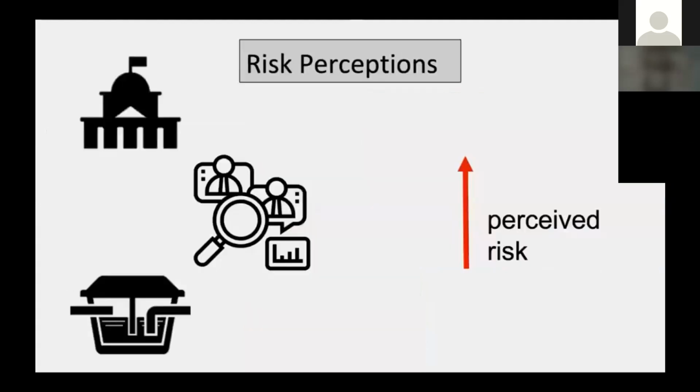The heart of our research was to address the risk perceptions that people had of the contamination between septic and groundwater and wastewater, or groundwater and surface water. And we found that public officials, researchers, and septic professionals all had a very high perceived risk. On the other hand, we found that property owners had a pretty low risk perception of this kind of contamination based on the answers.